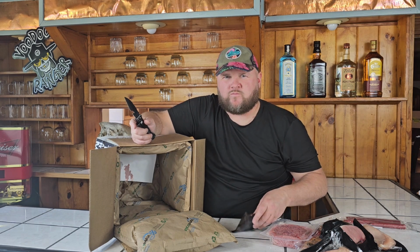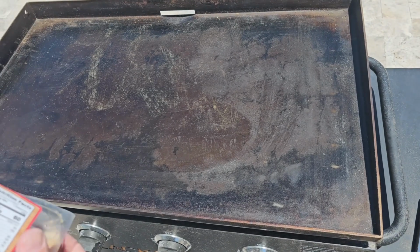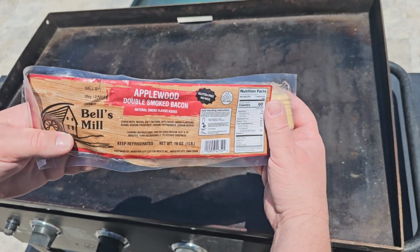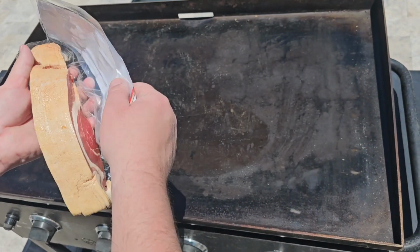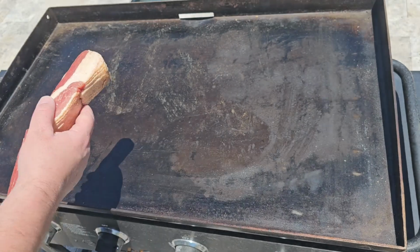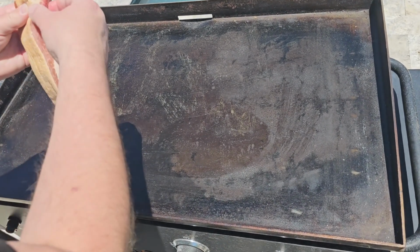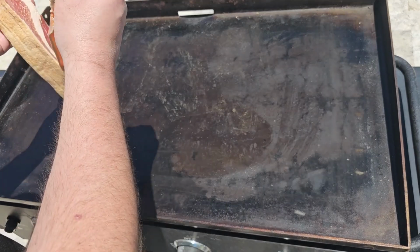Let's get grilling. Alright, let's get started on these cheeseburgers. First thing we're going to do is make our bacon. It is from Bell's Mills. It's a family farm. I believe it's in Iowa. So we're going to get this bacon on the griddle. The griddle's nice and hot. And let's just go ahead and get started.